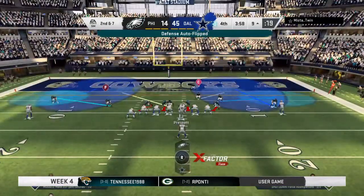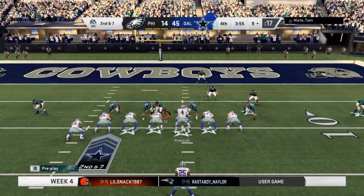Give him 3 on first down. It'll set up a 2nd and 7.